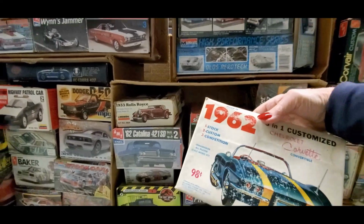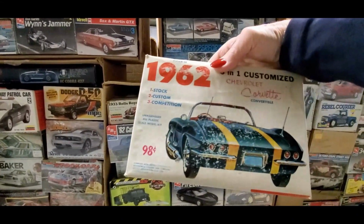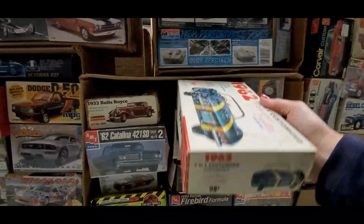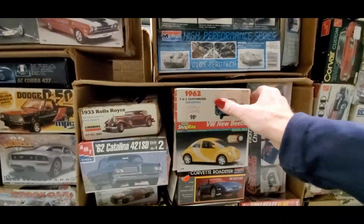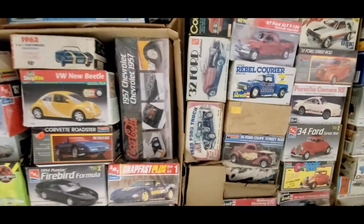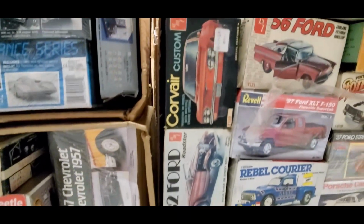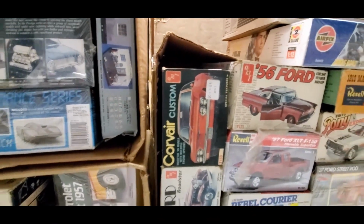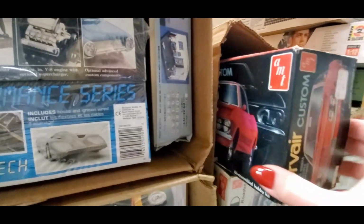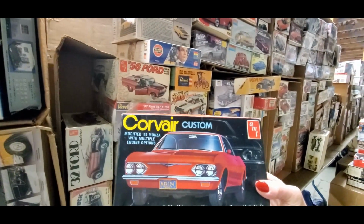What's weird, it does not have a brand on it. Isn't that strange? You guys probably understand what's going on. I just sit around and check this stuff out. 28 Ford by MPC. The AMT Corvette. Look at that. Modified 69.